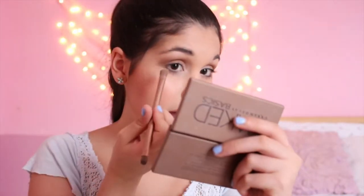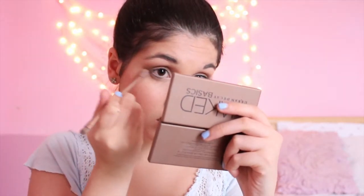So I'm going to take some Naked 2, the color that we used as the base, and I'm going to put that on my lower lash line to connect where I put the darker color of Faint. I'm gonna go in and curl my eyelashes. This is really, really important if you don't want eyelashes to stick straight out.